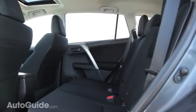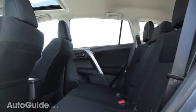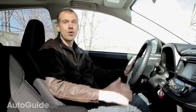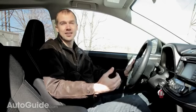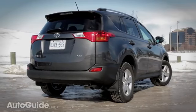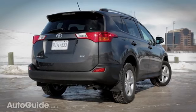Although the CX-5's back seat trumps the Toyota RAV4's 37.2 inches of legroom, the RAV4's back seat just seems more comfortable and more spacious when you're back there. And while we're on the topic of seats, the third row option and the V6 engine have both been killed off in the RAV4 for 2013.